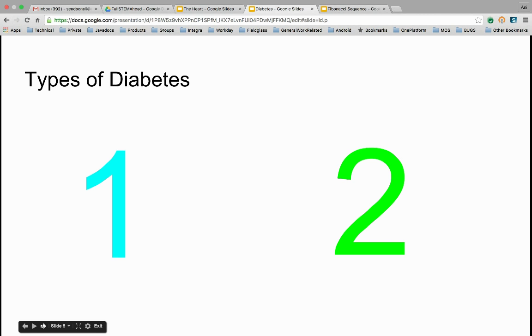Types of diabetes. The two major types of diabetes are type 1 and type 2 diabetes. In type 1 diabetes, the pancreas can't make insulin. The body can still get glucose from food, but the glucose can't get into the cells where it's needed. Glucose stays in the blood, which makes the blood sugar very high and causes health problems.